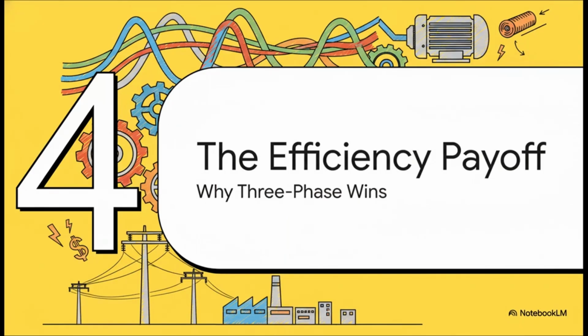Okay, so we've got our 3 perfectly balanced waves. We've got a couple of ways to connect them. Now, let's get to the payoff. Why do we go through all this trouble? What are the game-changing benefits that make this system the undisputed champion of the world? There are 2 really, really big ones.